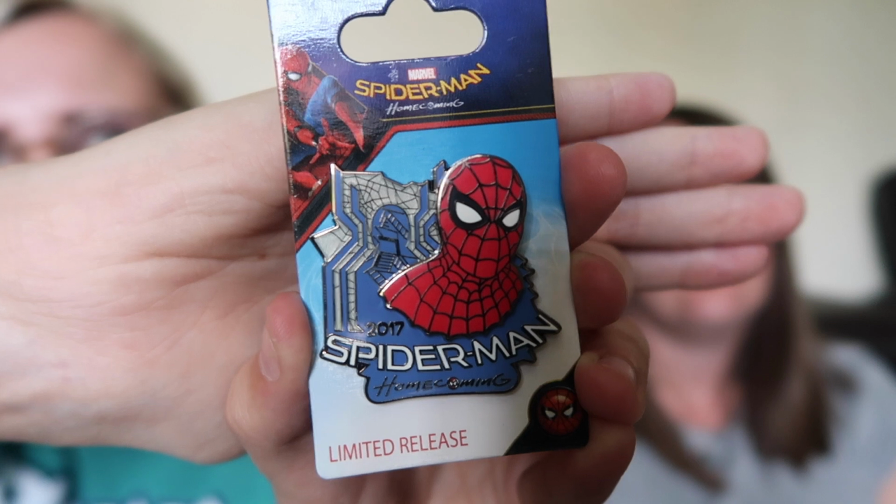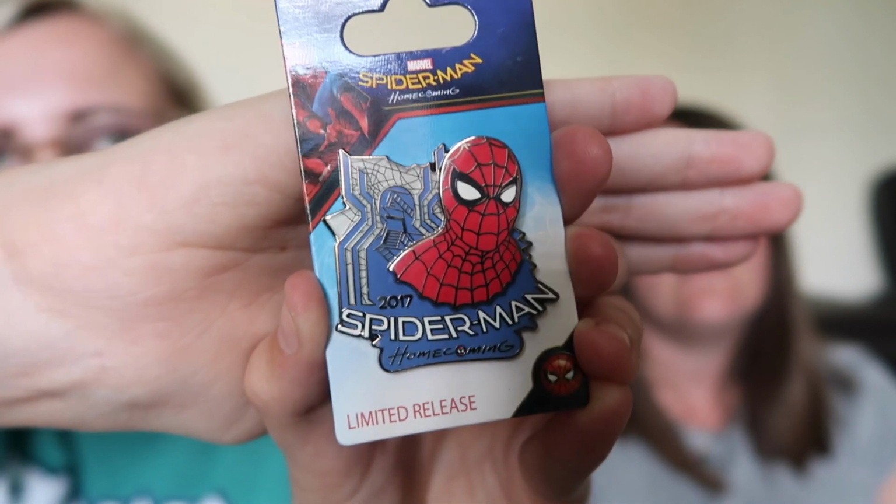It's this Spider-Man Homecoming pin, which, as you may know, I am a huge Spider-Man fan and a huge fan of that film. And it's a limited release pin, and I saw it and I was just like, I really want this pin. I love Spider-Man, and I just thought, yeah, why not? It was $14.99. And it's just so cute. I don't know why, I just really wanted it. It says 2017 on it as well.